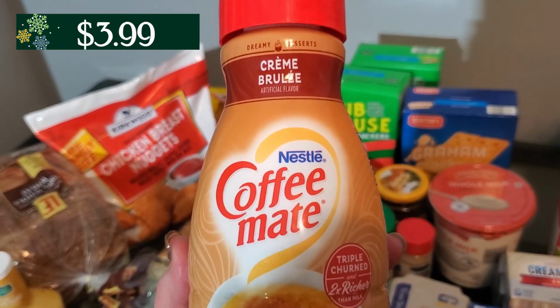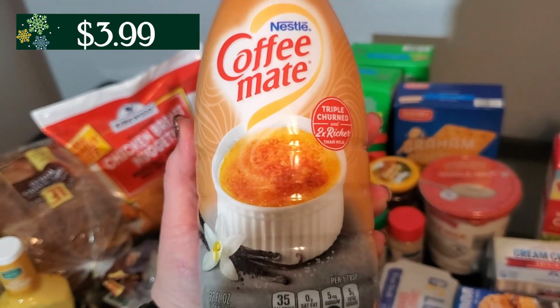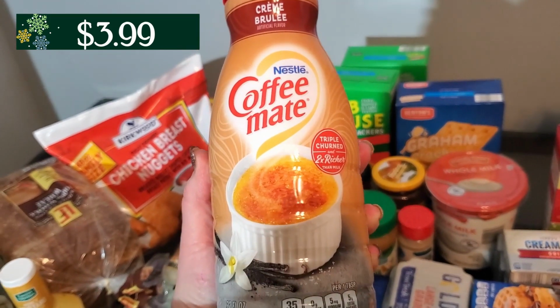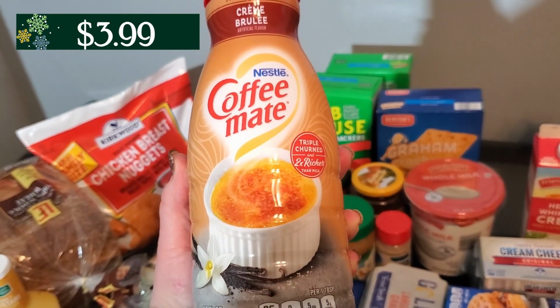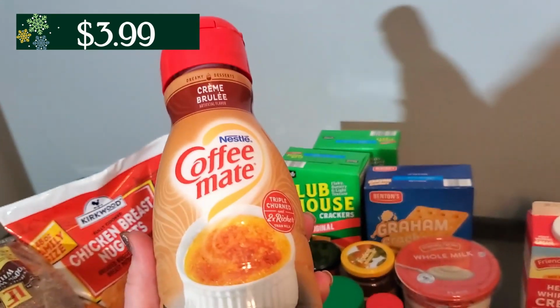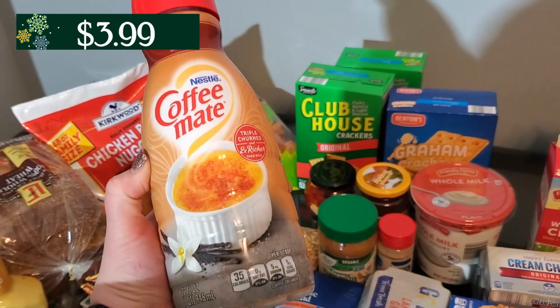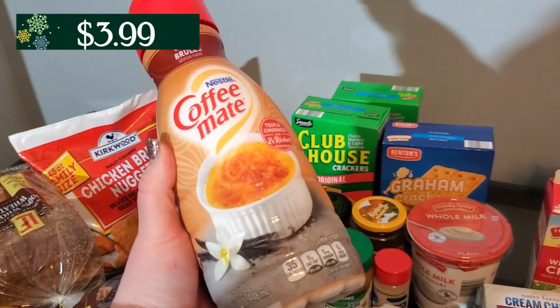This one is the creme brulee. I got this from Wegmans because Aldi only had a couple of the French vanilla left. Again, it didn't even look like they had gotten a shipment in from the last time I was there last week. So I thought I would take my chances at Wegmans just to see what Wegmans had, because Wegmans is usually pretty stocked with their creamers.